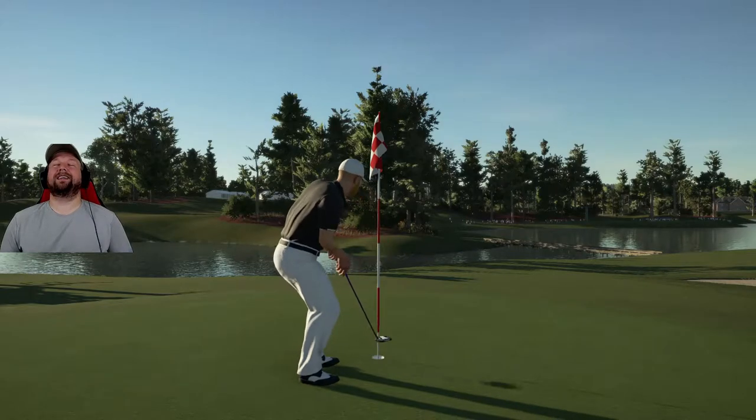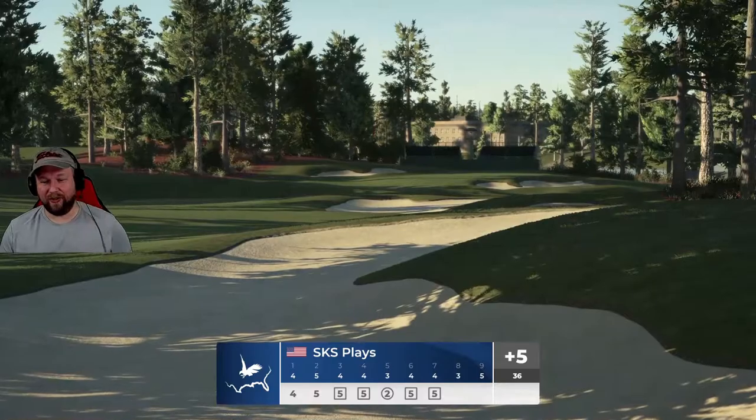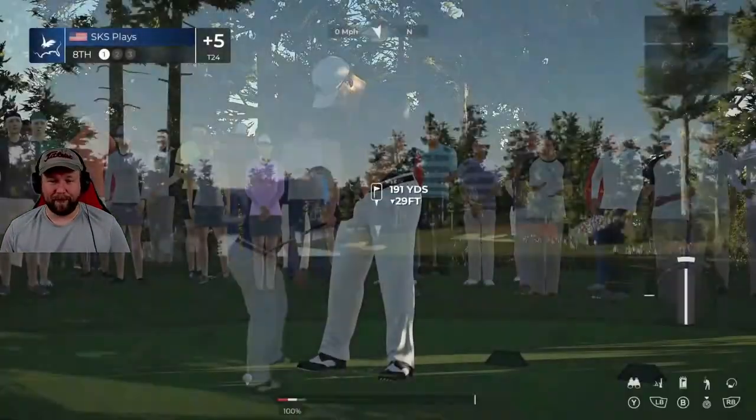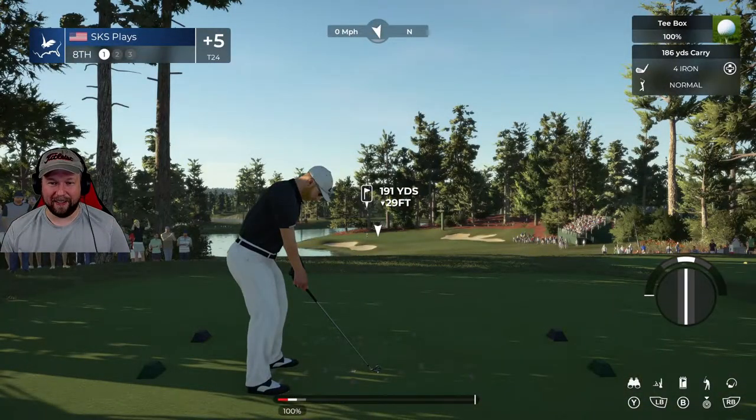Oh, my God. This is the current standings on the why do I struggle? Look at that. 5-5-2-5-5. Can't rebound from that. We're in such good position, though, is the sad part about this.